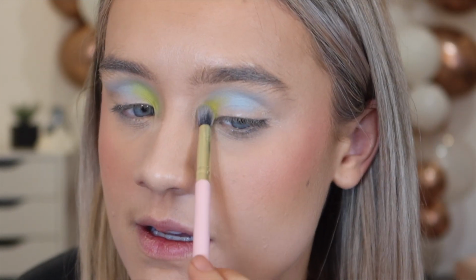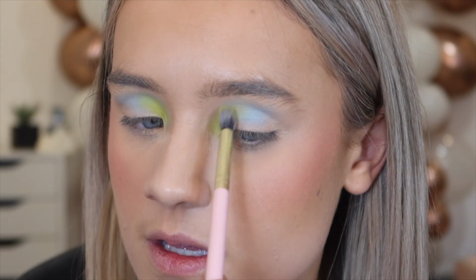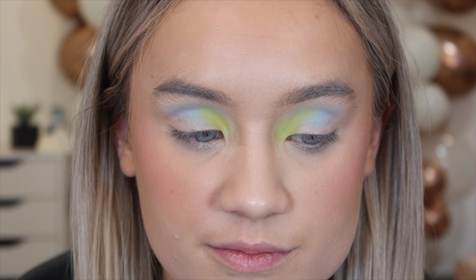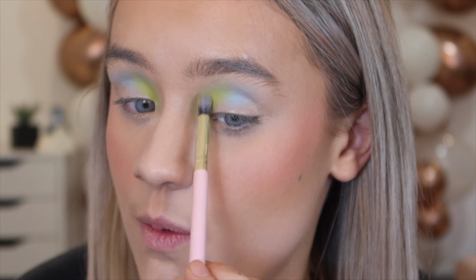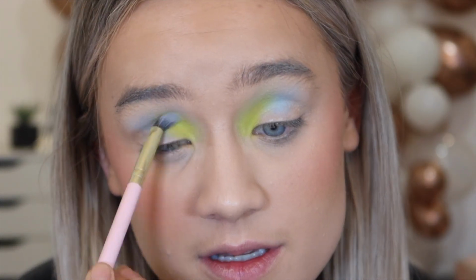I'm going to do the same thing on this eye. But since we did have the other shade in, we're going to do the first bit with Designer, then we're going to go in with that darker green, just a touch of it, and then again with the Designer afterwards, just to make sure that they both match. Oh, that is so pretty. I'm actually so obsessed with that colour. The colour payoff on these greens as well is crazy. I didn't realise how pigmented that was going to be. So pretty. I'm going to go in a little bit more on this side, just make sure they're even.